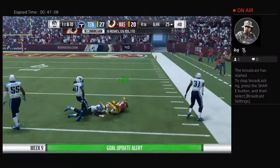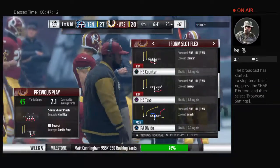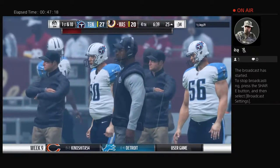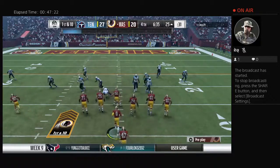And they do finally get him, but he takes it to the 25. A huge play there for Washington. 45 yards on the ground. So they pick up the first down after the run, and now they approach for the fresh set.